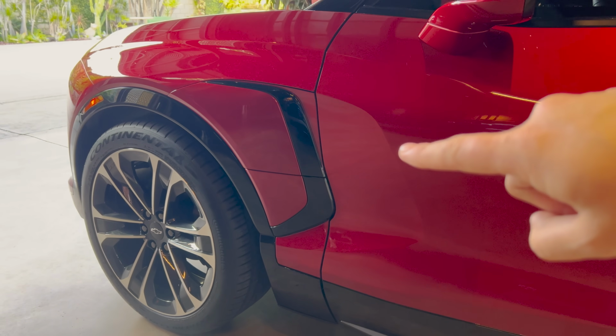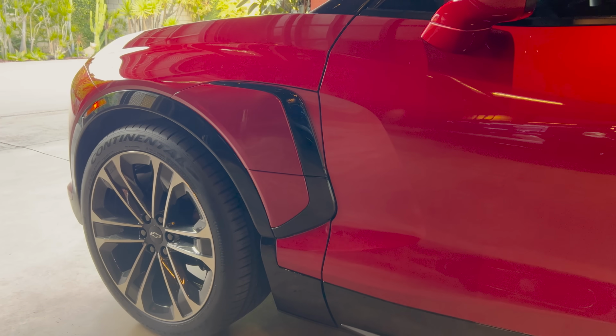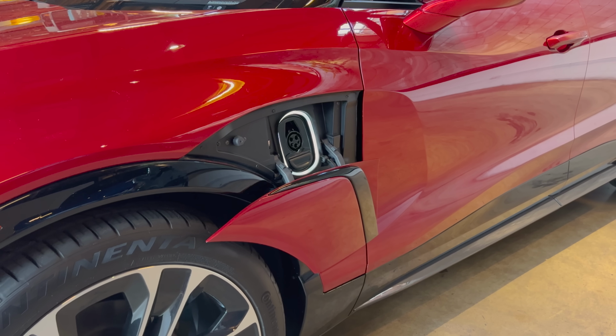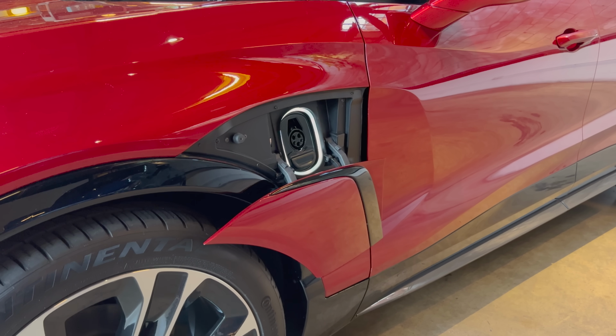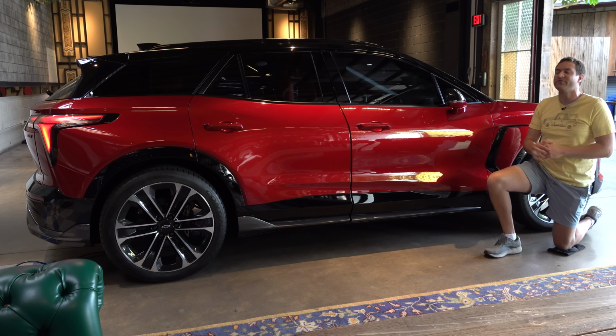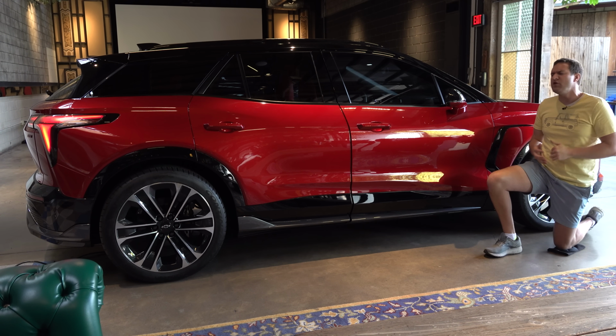The cool thing is, over on the driver's side, this indentation is actually the charge port door. As you can see, here it is open. It's pretty well hidden. One of the most disguised charge port doors I've ever seen. You wouldn't really know it's there, but in fact it is. Now, as for notable styling touches on this high-performance SS model, there are a few important ones.